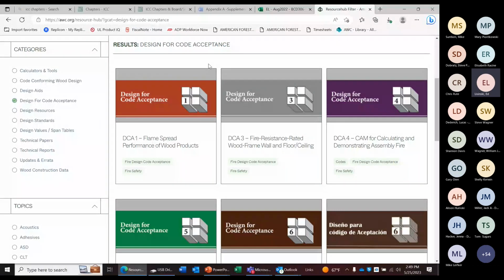All right. So like our DCA 1, that's flame spread of wood products. So that's more your finishes. Okay, so it's got a whole bunch of different wood types, and what the flame spread and smoke developed ratings are of those different wood materials. The DCA 3, that's our fire resistance rated wall and floor ceiling assemblies.